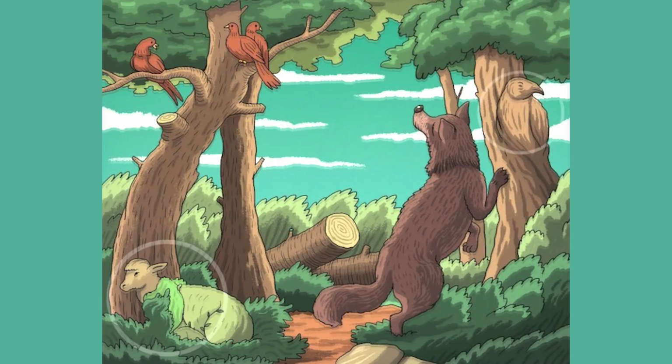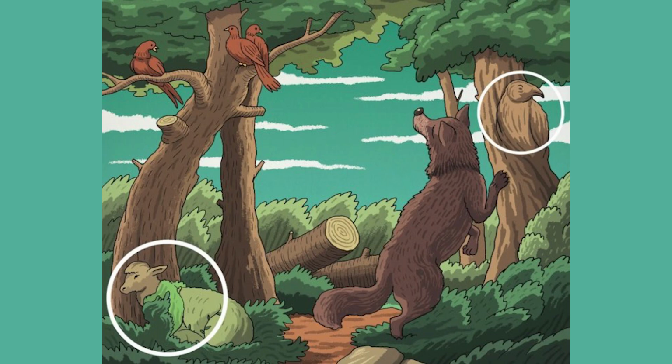Okay, you guys, so there's actually a little lamb in the bottom left, or a sheep, and then in the top right, there is a bird that's carved out of wood. That's why I emphasize it is not the red birds, because there is another bird.